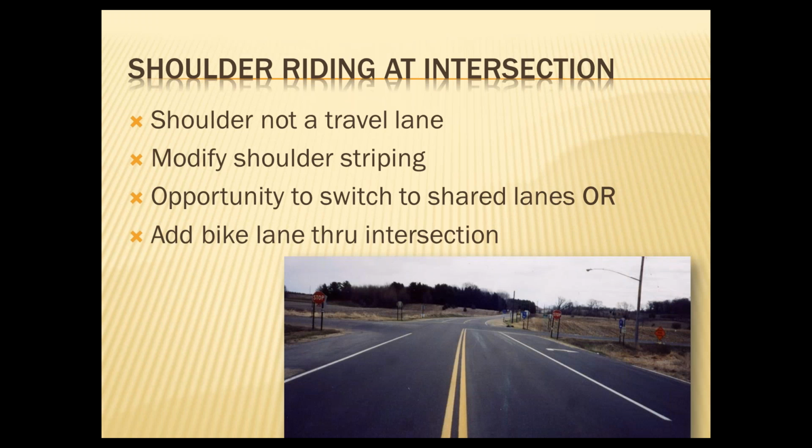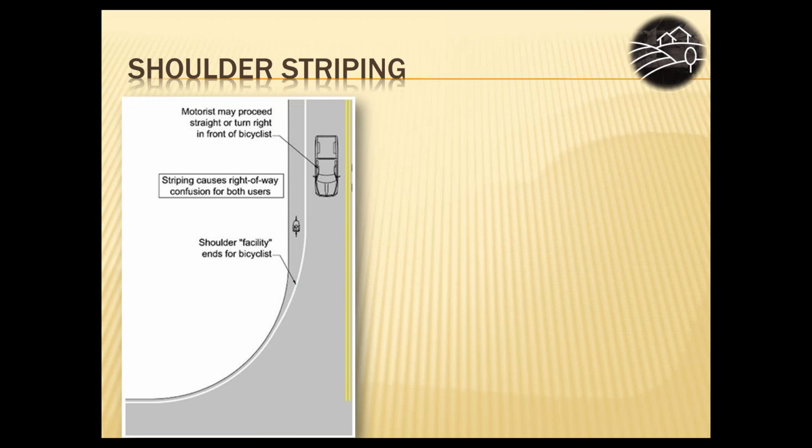Certainly in rural areas, you may be using the shoulder for your bike lane, but the shoulder is technically not a travel lane, and it certainly could create some confusion once you get to the intersection. So we need to think about modifying the shoulder striping or switching to some other type of bikeway through the intersection. So this is another illustration from the rural road networks, where we're seeing the typical striping that usually happens with shoulders at intersections. And if you imagine being that bicyclist on the approach, you're suddenly squeezed out or forced into the travel lane without any clear communication about where or what you should do.